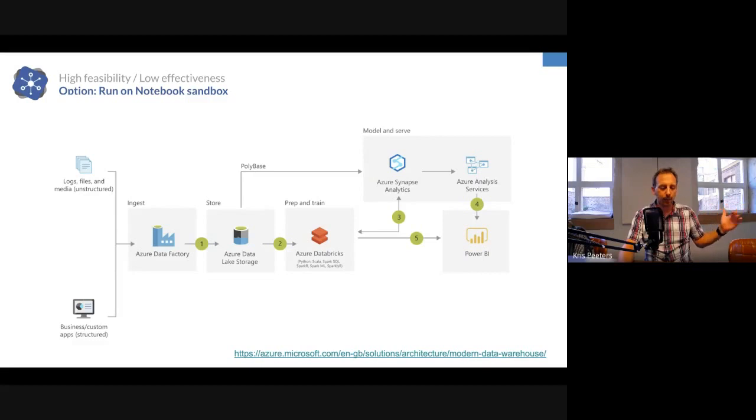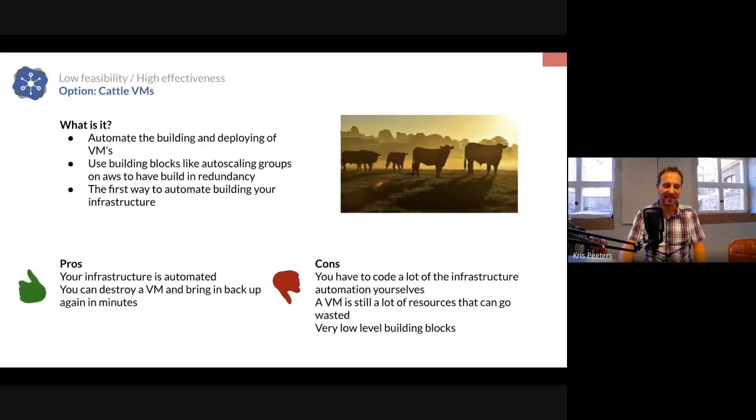So that is it for what we call the low effective options. They might be feasible or not, but they're not very effective. I'm going to switch to Stijn, who will explain some of the high effective options.